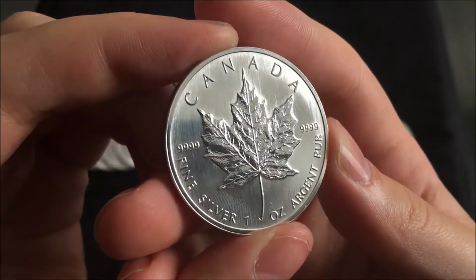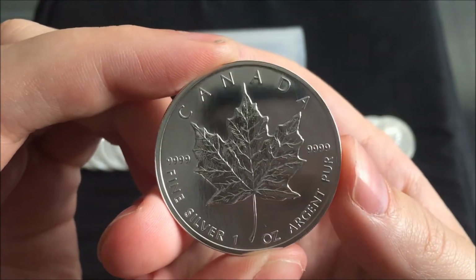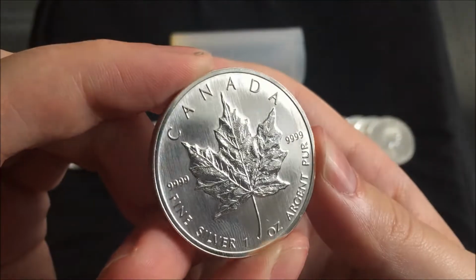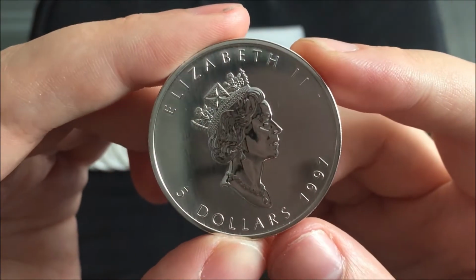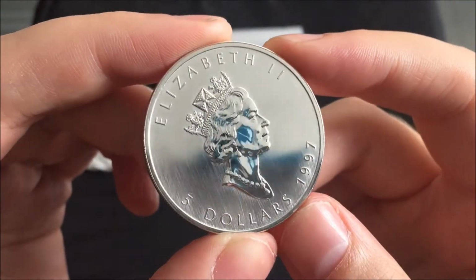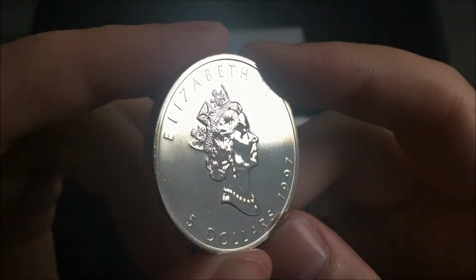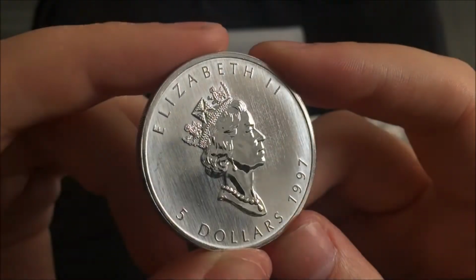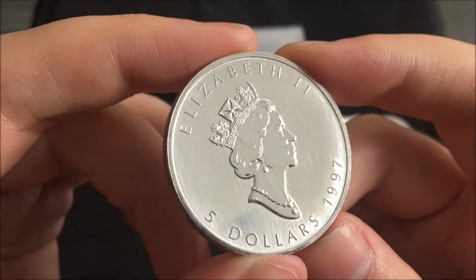Now you might look at it and think there's nothing too astonishing about it. It's in pretty good nick. Obviously not one of the brand new ones, but not in bad nick. But this is the kicker. This is a 1997 Canadian silver maple leaf. Now, again, if you know anything about the Maple Leaf series, you will know that 1997 is the sought after year in Maple Leafs. Only 100,000 of these were minted.